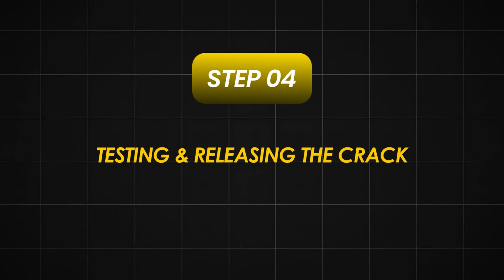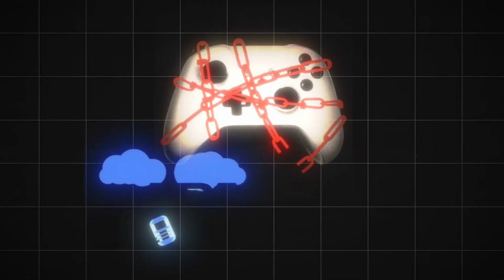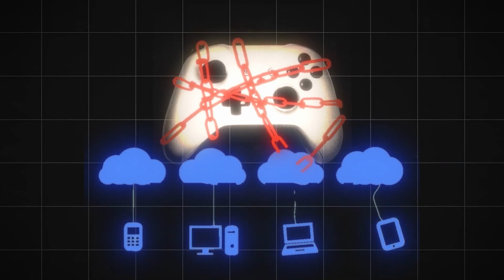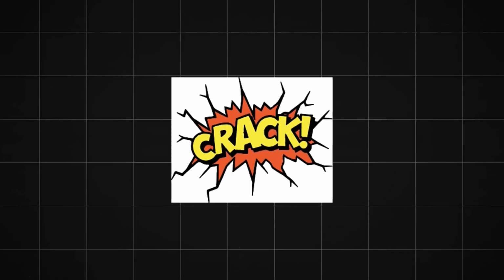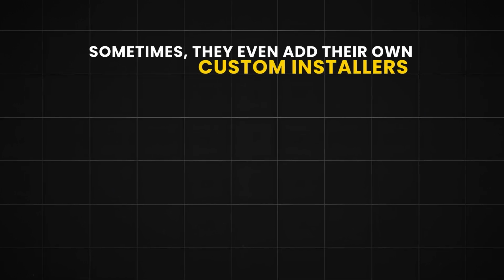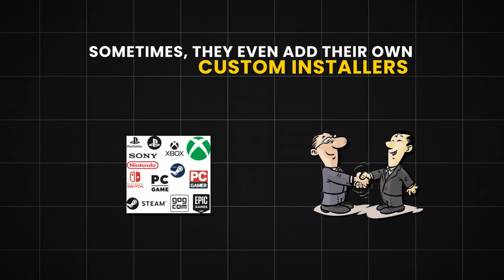Step 4. Testing and releasing the crack. Once the game is cracked, it's tested across different systems to make sure it works properly. This is where release groups come in, teams like CPY, CODEX and RELOADED. They polish the crack, package it, and release it to pirate sites. Sometimes they even add their own custom installers, logos, and greetings, marking their victory over the game's security.